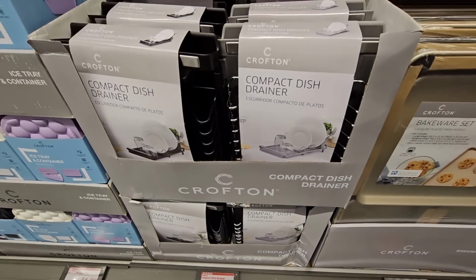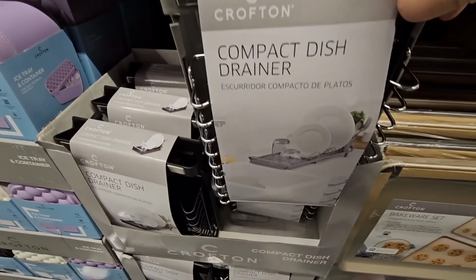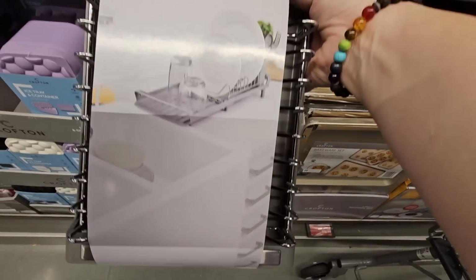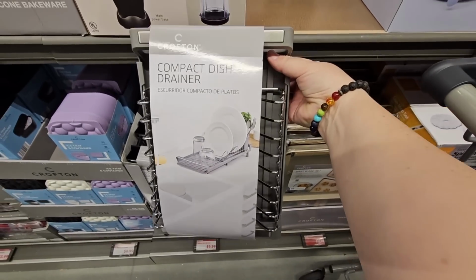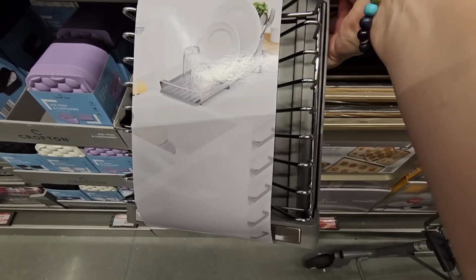Now, $9.99, the compact dish drainer. So I know some of us don't like a dish drainer on our counters. Some of us don't mind. Like, I have one on mine just because I have items I don't like placing in the dishwasher. So I do have one on my counter at all times. But this is really convenient. You can easily store it away if you need to. And not a bad price, honestly.